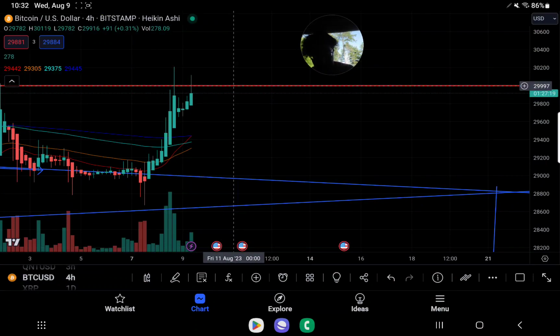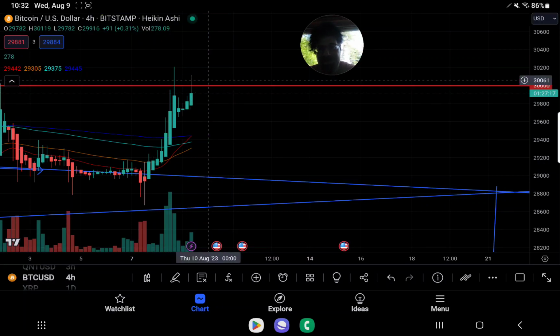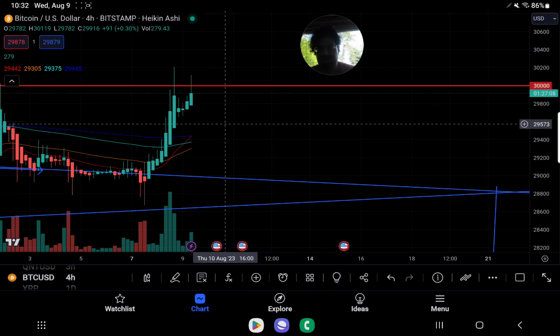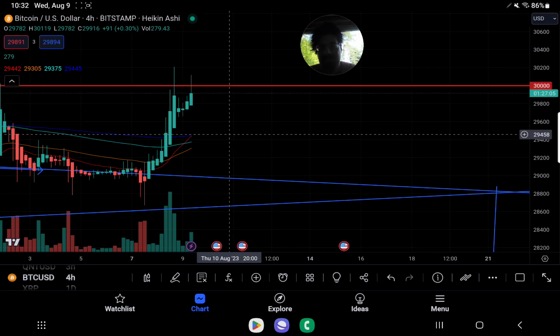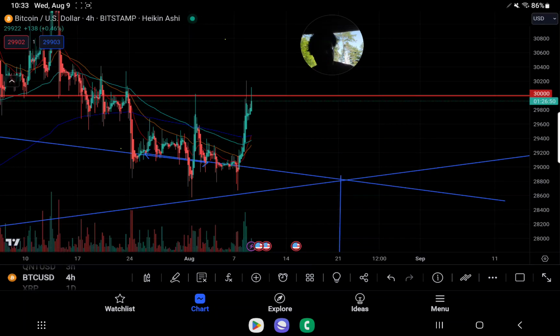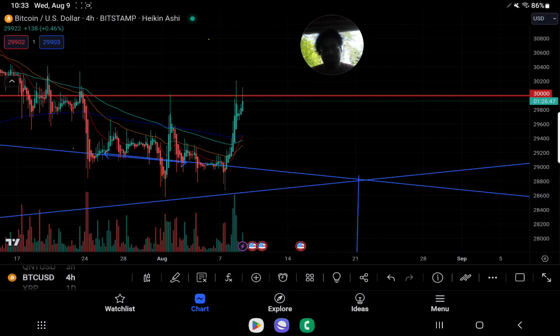Oftentimes what happens here is you get a rejection here at 30,000, which could be this wick pulling down now. So let's see what this candle does. But if we get rejected at 30,000, it would be very common for it to come back down at the golden cross point at 29,000. I'll estimate it around 29,470 when it happens, or 450. But this is the area where you would expect to get a retest after this golden cross, if you're going to get a retest. Just heads up. This is where you would confirm the pattern breakout.